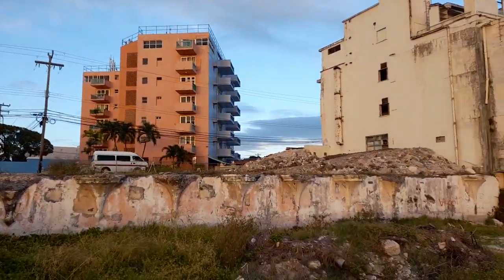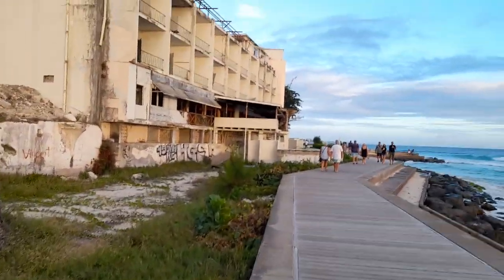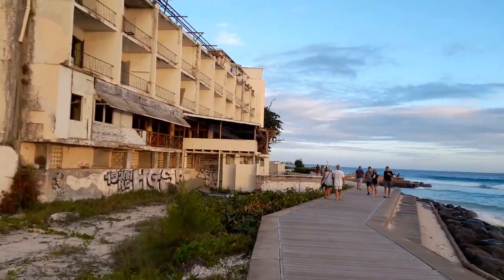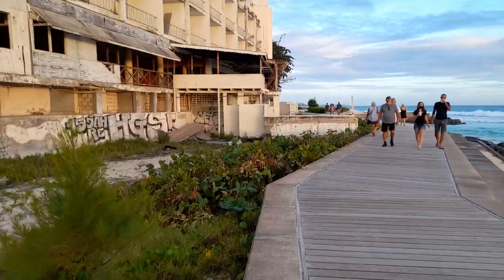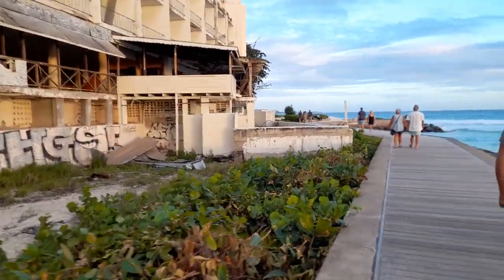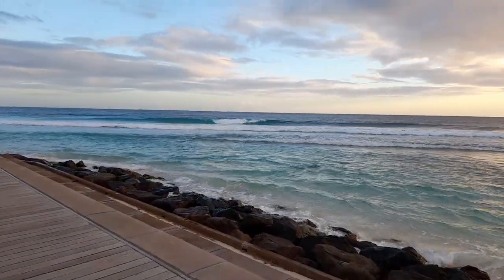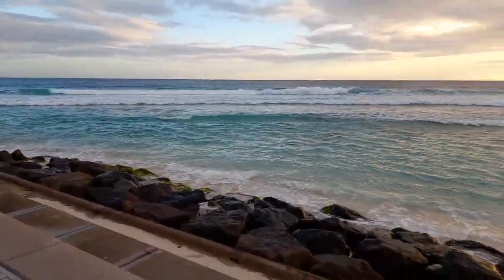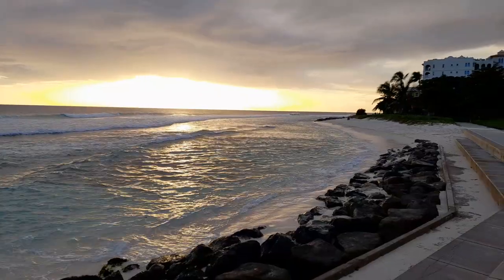Hastings Towers, which is an apartment complex. And the old Caribbean Hotel, which is no longer in use. It is abandoned for a long time now. For a while, this building was abandoned. Lovely Hastings Beach. And the sunset from here as well.